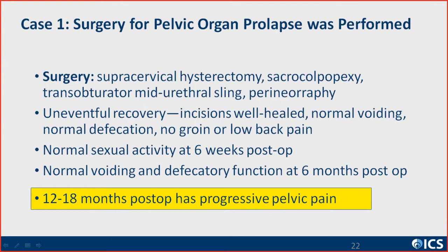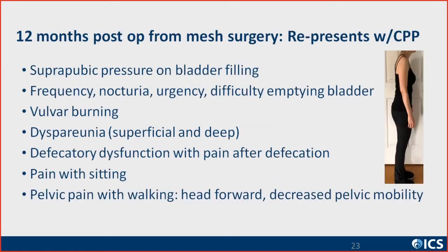However, at about 12 months post-op, she's complaining of progressive pelvic pain. Now, she reports suprapubic pressure on bladder filling. She goes 10 to 12 times during the day, 3 to 5 times at night. She has increased urgency. She does not feel as though she's emptying her bladder. She reports vulvar burning and superficial and deep dyspareunia. She also reports defecatory dysfunction and pain after defecation.